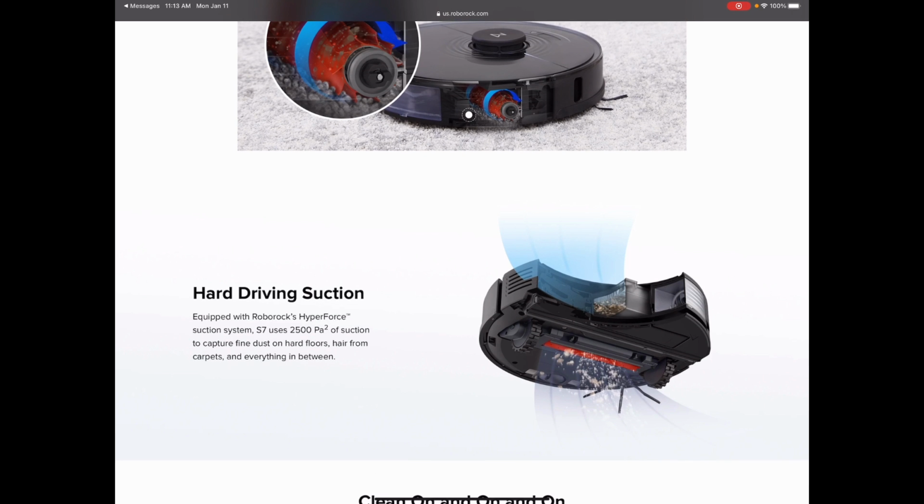So 2,500 Pa suction, which is very good. There's other manufacturers out there that claim more, but I don't know if you really need more than 2,500. That's plenty. I think my RoboRock S5 has around 2,000, and that thing cleans amazingly. So the fact that this is 500 more, I really do think that's plenty. I think when you get up to the 3,000, 4,000, 6,000, that's just too much. You don't need it.